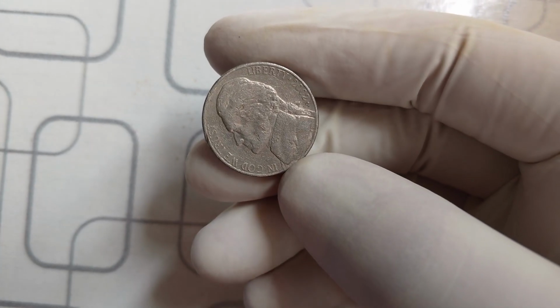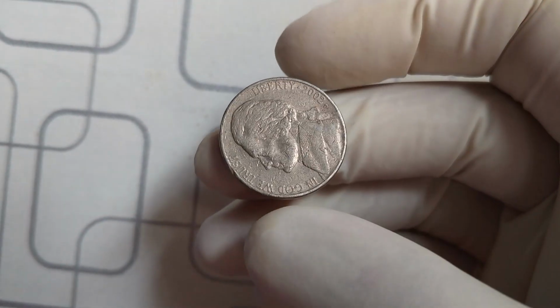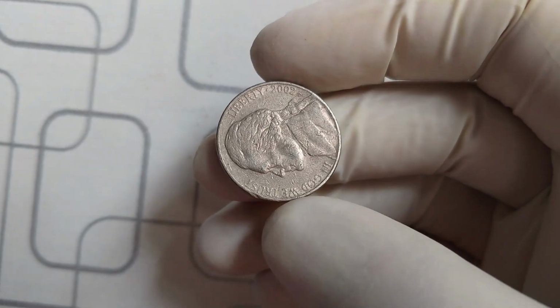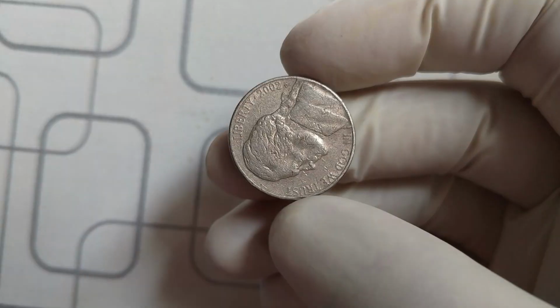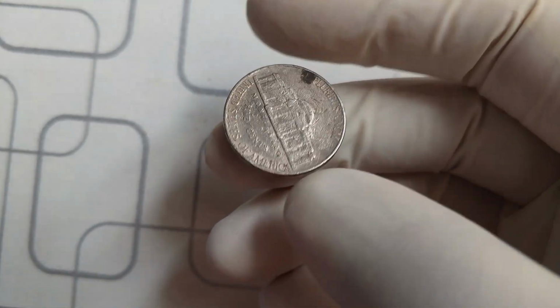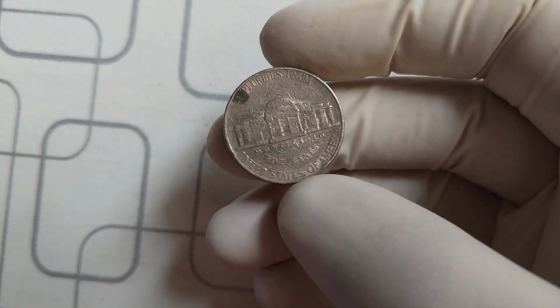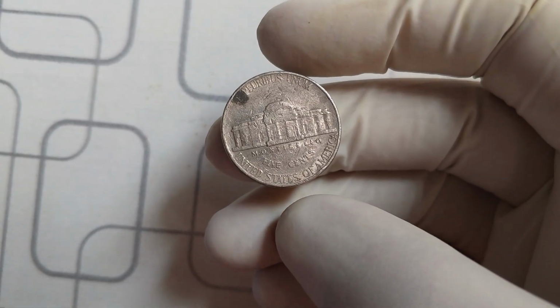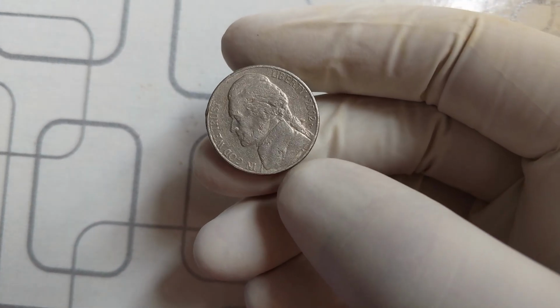Collectors often ask, "How do I know if my 2002 Jefferson nickel is one of the valuable ones?" This is where the detective work comes in. First, examine the coin's surface closely. Authentic high-value 2002 nickels typically have a mirror-like shine, even though they were intended as circulation coins. The fields, the flat areas of the coin, appear extremely smooth and reflective.